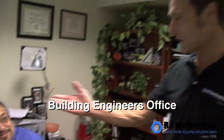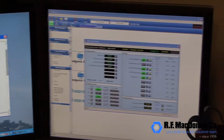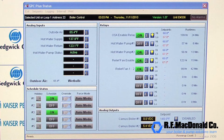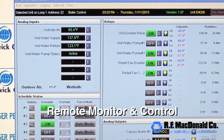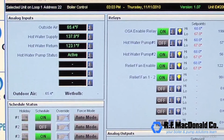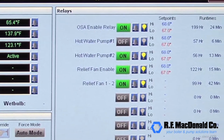So here we are 20 floors below the boilers, looking at your desk, your screens. Show us what information you are able to get out of the Camus units. Basically what it's telling us, it's giving us some feedback here. It's telling us what our hot water supply temperature is, what our hot water return temperature is, whether our hot water pumps are active or inactive. And it tells us what percentage of boiler we're asking for.